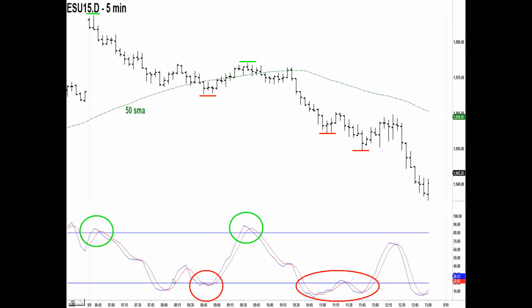And here was, the oscillator went below the so-called oversold area, but we were not below the 50. So you can't sell if you're above the 50. You can only sell below the 50. So here was our first indication, then here were two more. Had you taken this very first one, guess what? In a couple of hours, that's 29 points. That's a little over $1,400 per contract, just in a couple of hours.